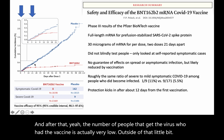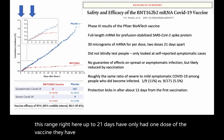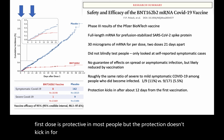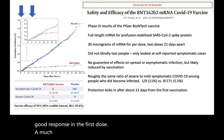Other interesting part is that these people who are protected in this range right here, up to 21 days, have only had one dose of the vaccine. They have not had the second dose yet. So this says the first dose is protective in most people, but the protection doesn't kick in for about 14 days. And the second dose is going to pick up anybody who maybe wasn't sufficiently stimulated in the first dose, and then potentially give all the people that did make a good response in the first dose a much higher, longer lasting immune response. And that's a pretty good thing.